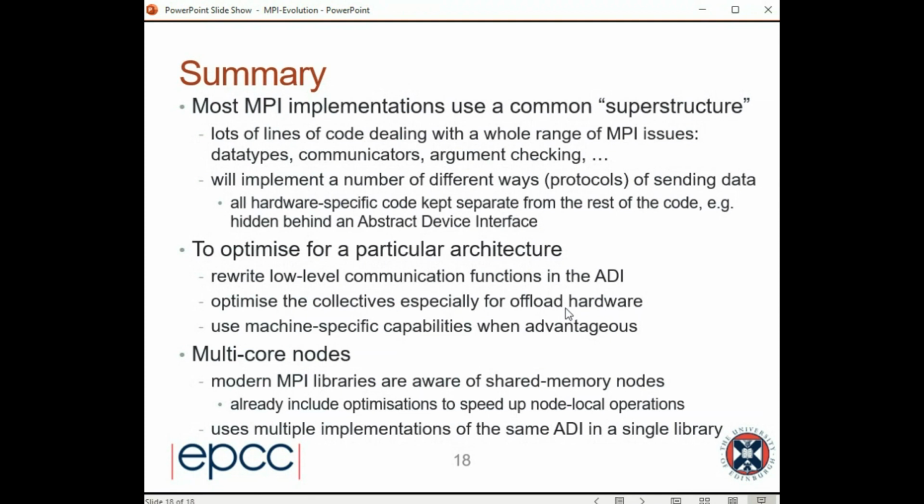Some modern networks are very clever and can do things in hardware. For example, some modern networks can do an allreduce, can add up data in hardware. You can say to the network, here's a number, could you add it up across the network? So you can optimize the collectives. You might optimize MPI allreduce because on this InfiniBand hardware, there's some low-level routine which does that. That's why MPI is successful. It's very high level, and the MPI library will automatically use machine-specific capabilities when they're advantageous, because you hope that the library developers have optimized it in that way.